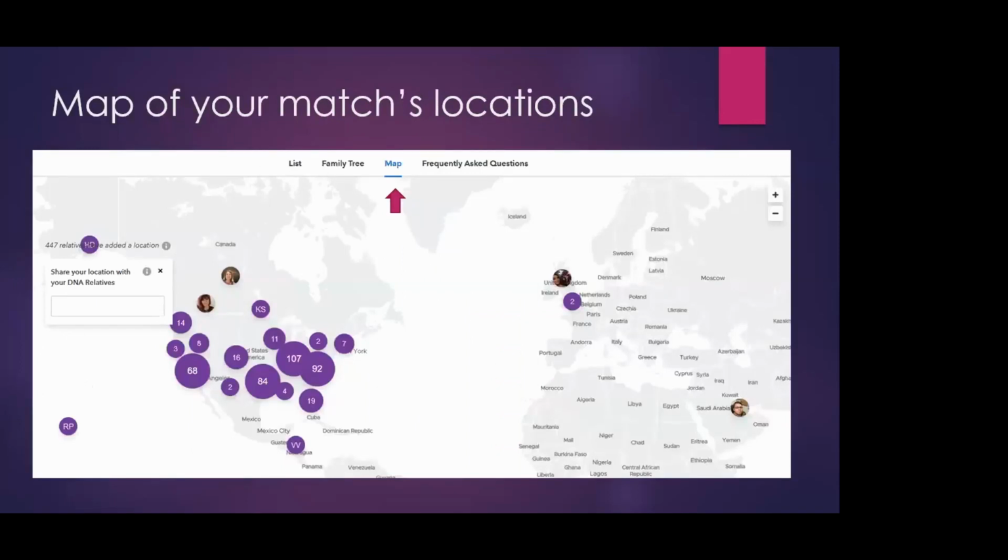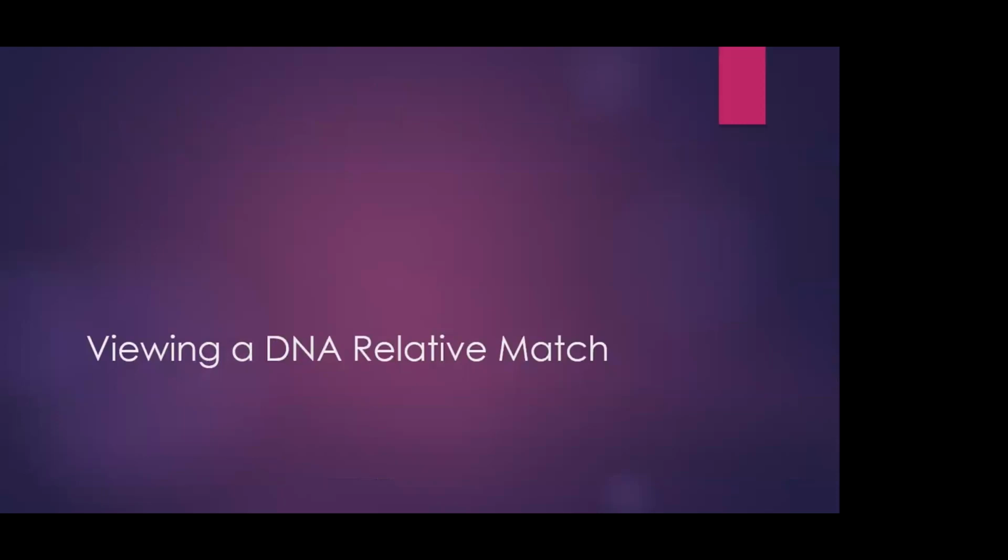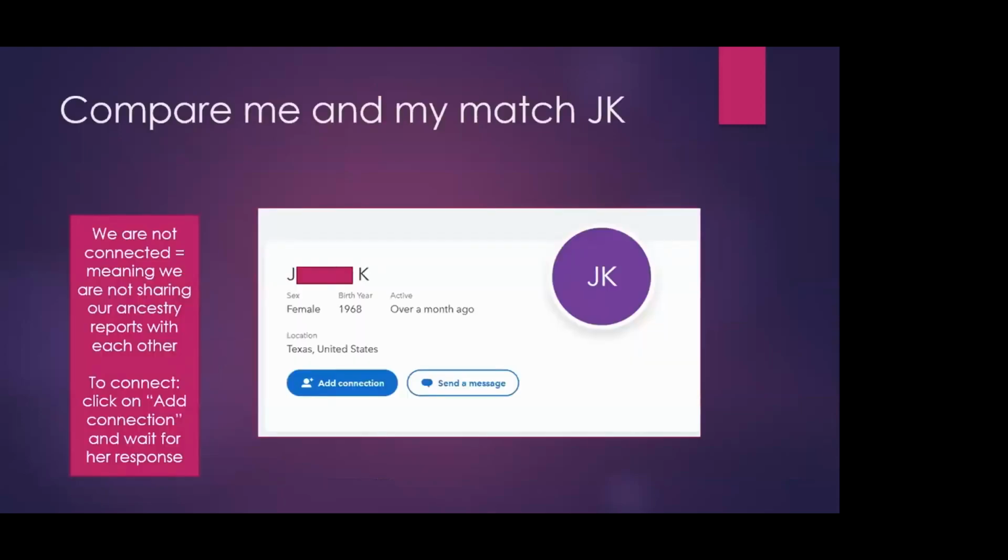My understanding is that this is their current locations. So when they were asked where they lived, basically, this is what they put in. So most of my matches, it looks like, are living in the US and Canada and a few in the UK. And then somebody is in Saudi Arabia, it looks like. Now, if you want to learn more about a match, you can click on the match's name. This will open up a whole new screen.